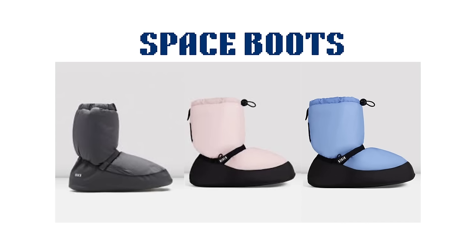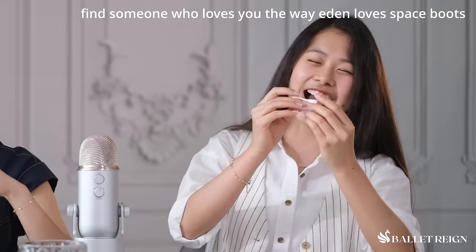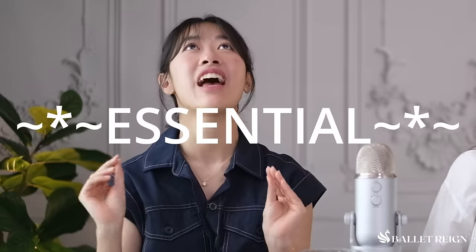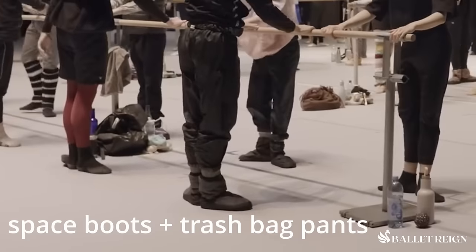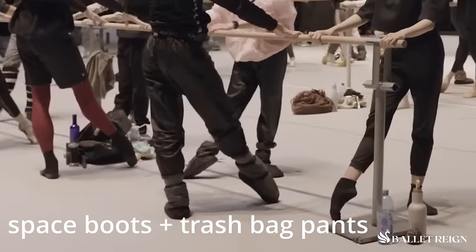All right. Space boots, you guys! Another one that's neither pass nor class. This one is an essential. You must have space boots. Space boots and the trash bag pants. It's like a combo. You need to have both. Absolutely yes to the space boots.